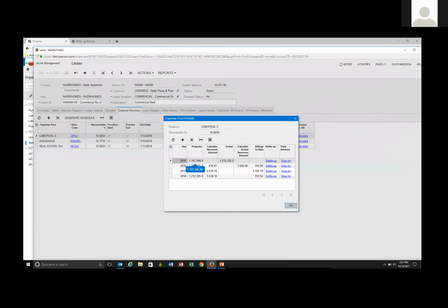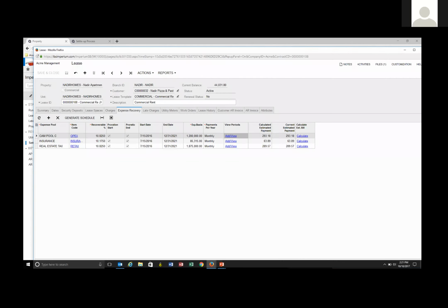We had a projected of $1,197,000, an actual of $1,212. That became our projected for 16, 17, and 18 until we do any future settle ups on their actuals for 2016. We do calculations of what our recoverable amount is based on either projection and the original expense basis, and then we start doing our billings throughout the period. Obviously, we've done some billings out into the future here that haven't been settled up yet, so we've got to go through a settle up in order to collect those prior balances that are due.